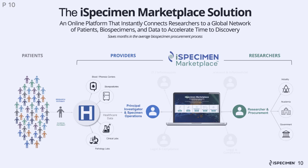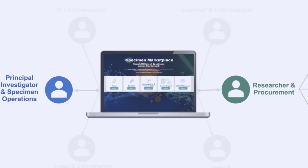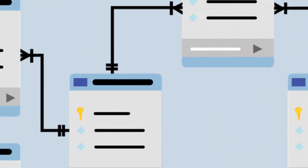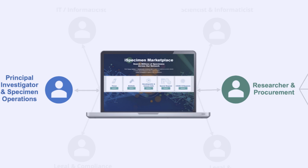As you can imagine, it can take quite some time and effort to bring all of these diverse healthcare providers on one common platform. Think about patient and specimen records residing in legacy databases at healthcare providers in various formats. In order to achieve their vision of providing a unified platform for researchers and specimen providers, a lot of technical groundwork had to be done.